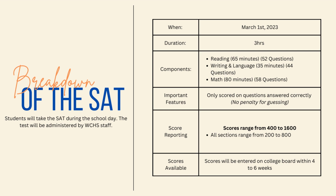It is important to know that you are only scored on questions answered correctly. There is no penalty for guessing. The test will be scored on a range from 400 to 1600, with all sections ranging from 200 to 800. Scores will be entered on College Board within 4 to 6 weeks, meaning you could see your score as early as April or as late as May.